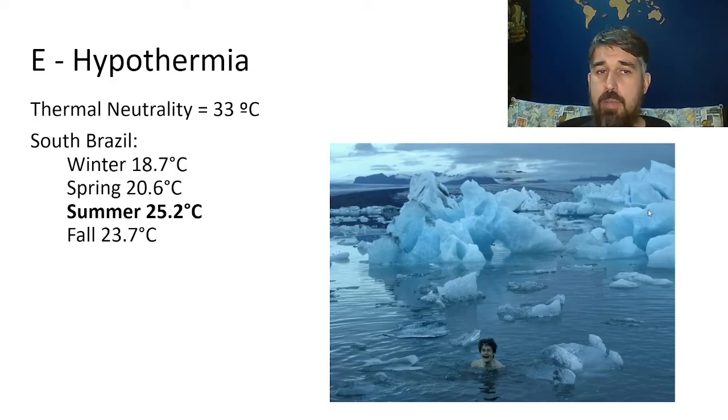And then we go for hypothermia. So I live in a tropical country. The south of Brazil is not the hottest part of the country, but our beaches during summer tend to be quite good. We are a big tourist attraction. A lot of people come to swim on our beaches, and here, even in summer, the average temperature is around 25 Celsius, and the water reaches thermal neutrality at 33 Celsius. Neutrality means that I'm neither losing nor gaining heat from the water. So even during summer when our water is warm, I'm still losing heat to the water.